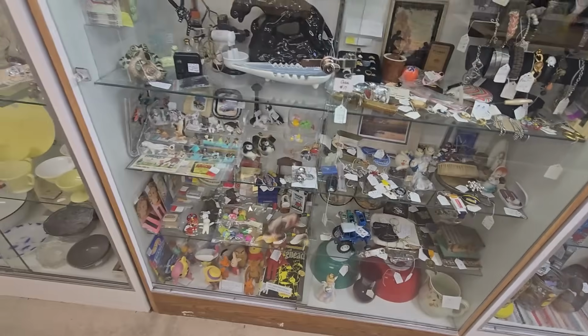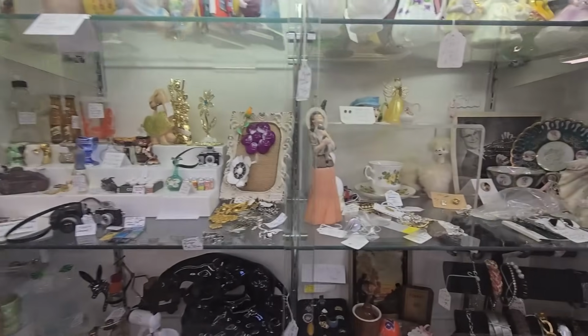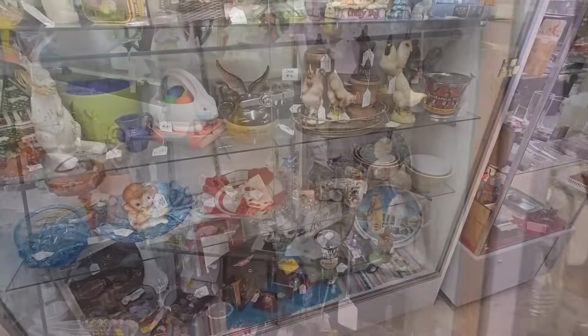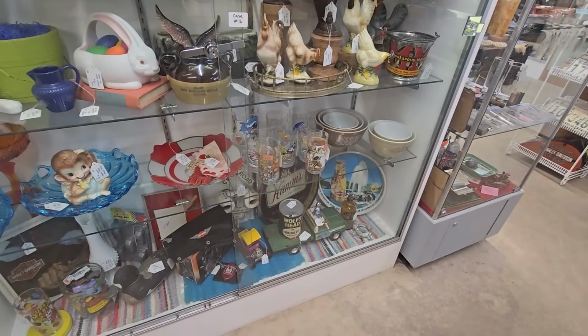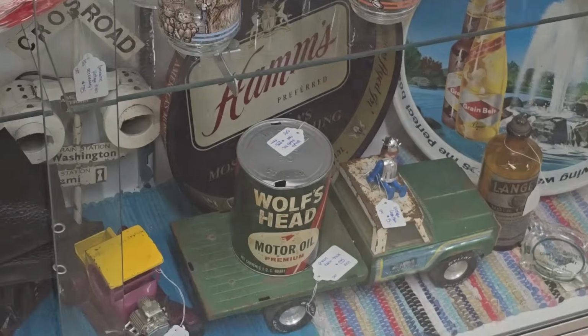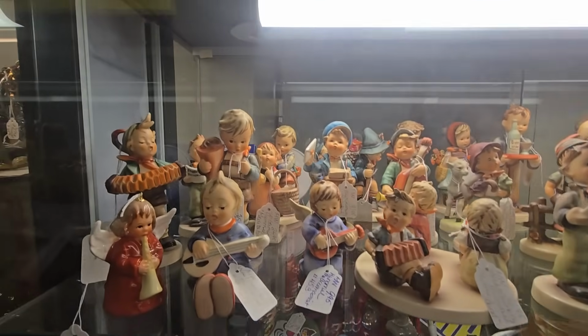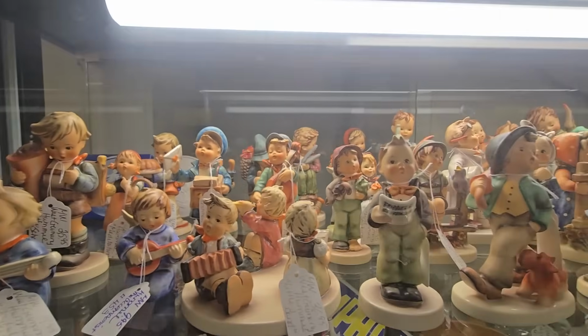Hey, a lot of stuff here, man. Little things. Look at them all. Wolf's Head motor oil. Look how that can was opened. Crowded in here.